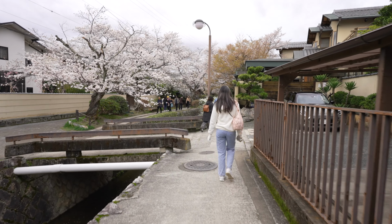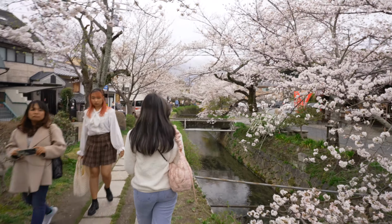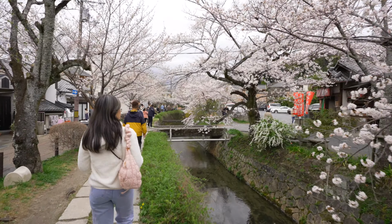The Philosopher's Path is one of the longest walking streets for viewing Sakura that we've experienced. I think it's around 1 kilometer in length, and the whole street is lined with Sakura trees along with the stream underneath, and it was a very beautiful walk when the Sakura are in full bloom. It's definitely the best Sakura viewing experience that we've had by far, and it's actually one of the most beautiful Sakura viewing spots in all of Japan. Not according to us, but according to a lot of sources I've read online.